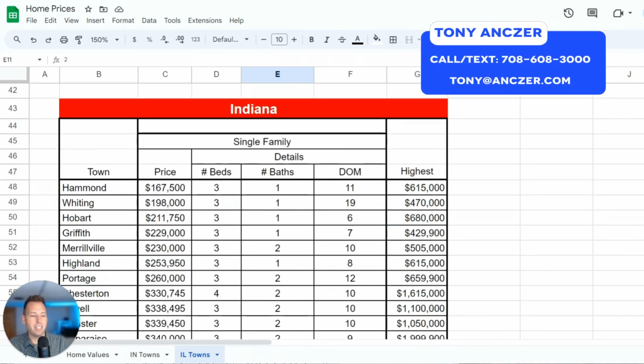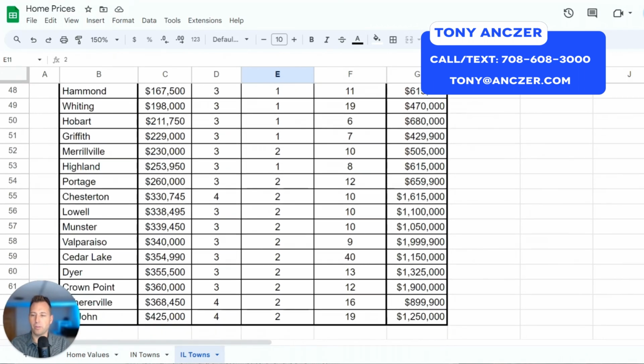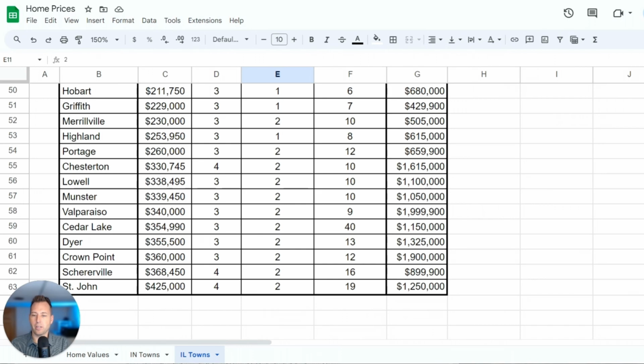All right, since I have the Indiana data here, I'll just show it to you. Again, I won't talk through each of them, but I'll just click through, and then if you're interested, you could rewind and see that again too.